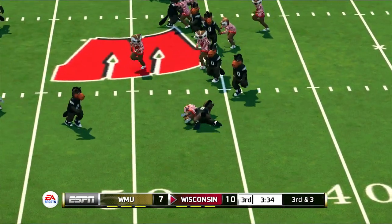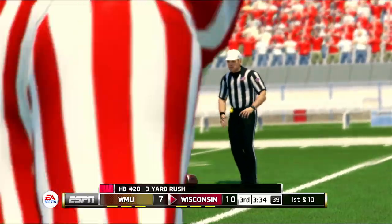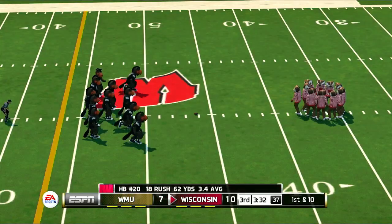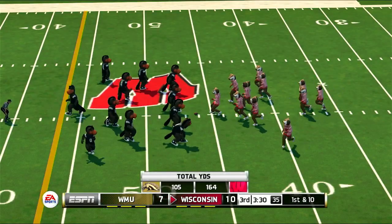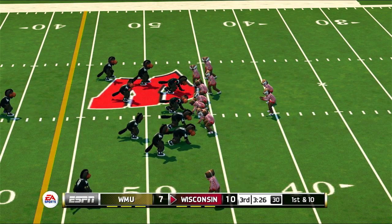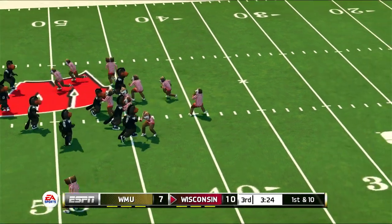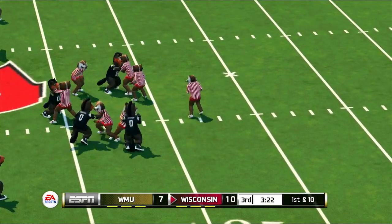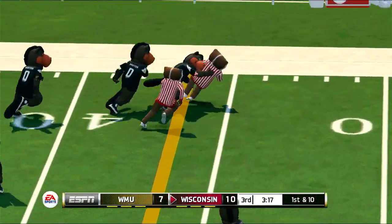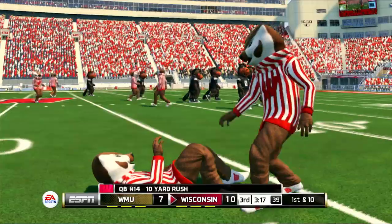Here's a handoff, left side. He makes it out to maybe the 46-yard line. From their own 46-yard line, first down. Now he tries to buy some time. Quarterback's going to run it, and he's got room to work. Brought down at the 43-yard line.